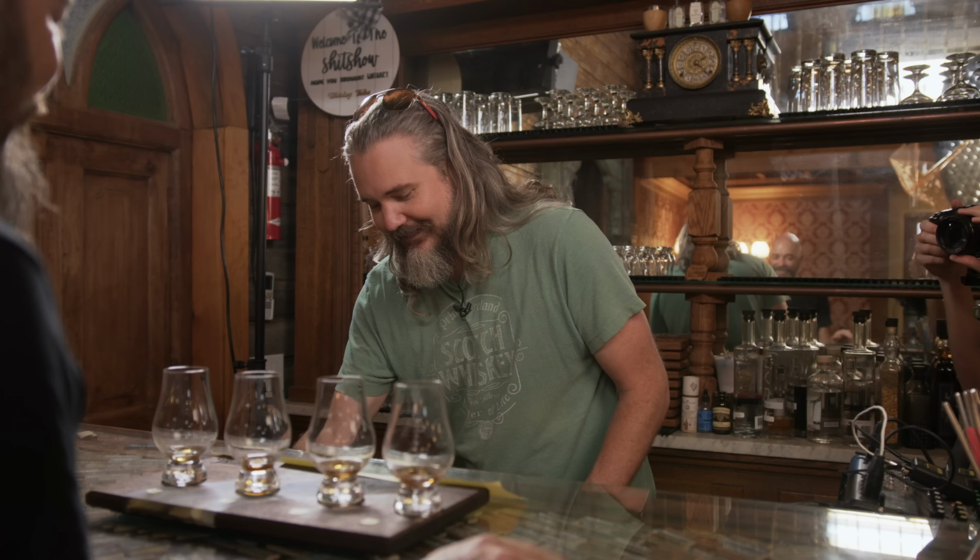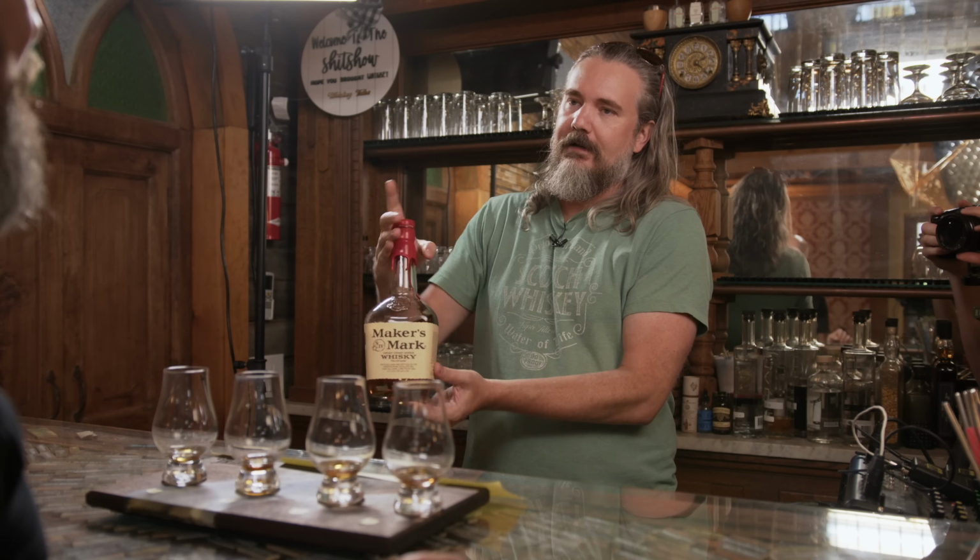Does that make this one an older Weller? Come on. Have you had the William Larue Weller? No, never in my whole life. Have we had this on the show? No, we haven't. I really like that one. Yeah, it's a really good one. The final one is going to be the Maker's Mark, the one that you liked.